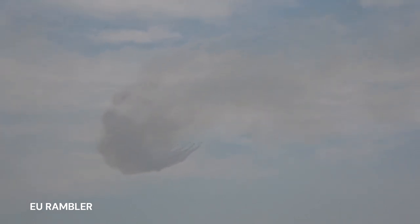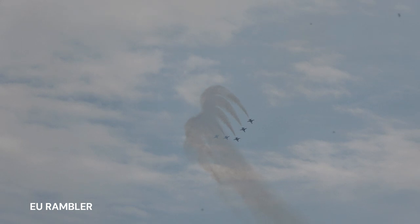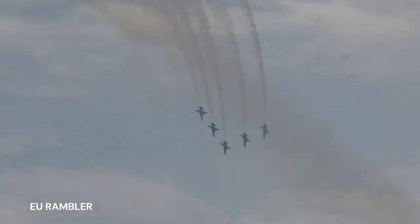Our program is optimized every season and the new formations are added to the program from time to time. From the right, the four-sided roll of our soloist JD. Speed around 400 knots.